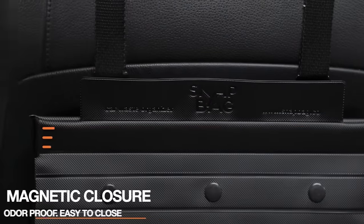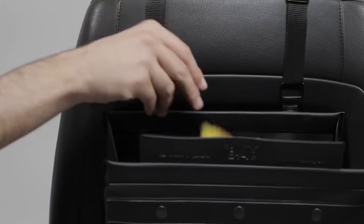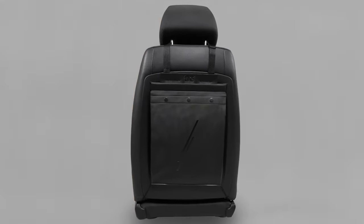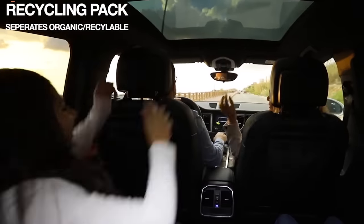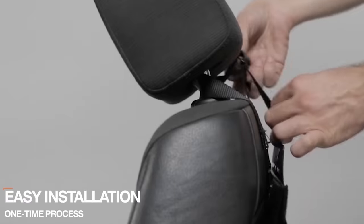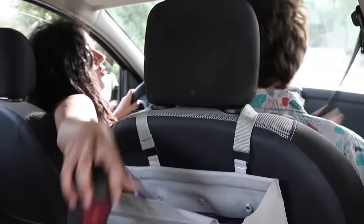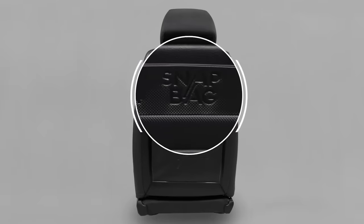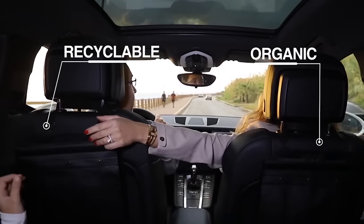Not only do they conceal the waste, but they can also seal unpleasant odors inside the bag. The manufacturer offers three colors, white, black, and beige, so Snapbag fits harmoniously into the interior of any car and becomes an integral part of the seat. The height of the Snapbag is also adjustable. The trash is taken out of it along with a replaceable bag, and the price for this bin starts at $54.